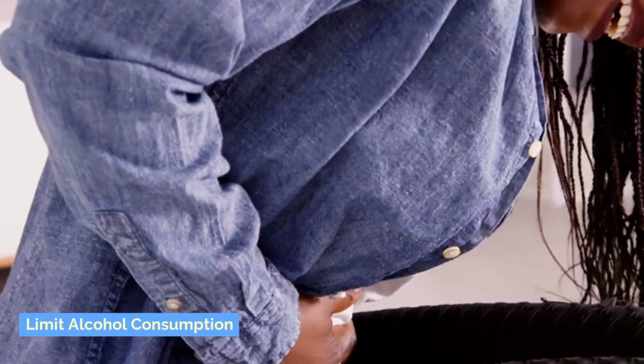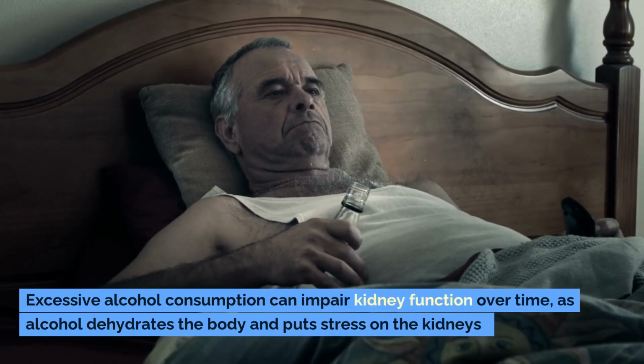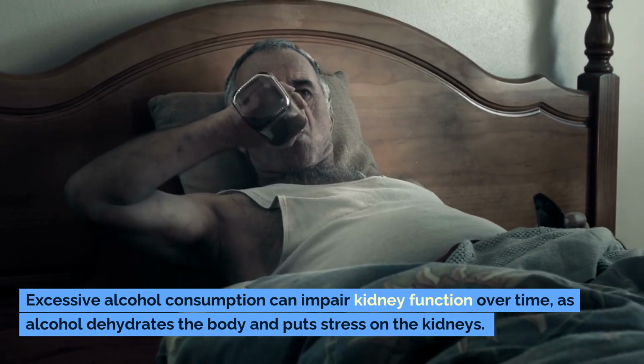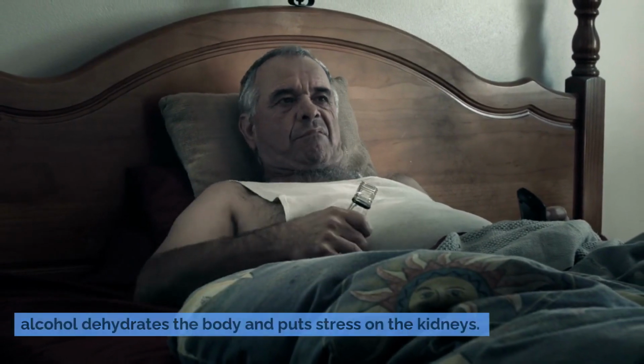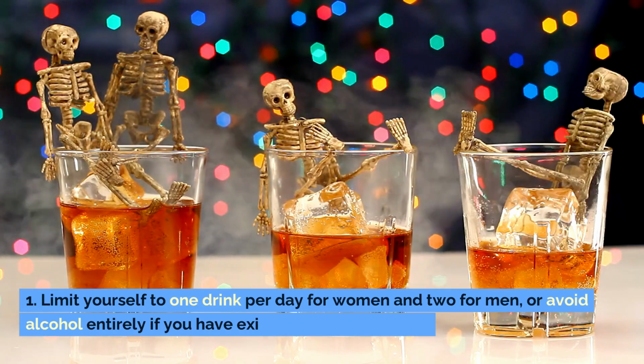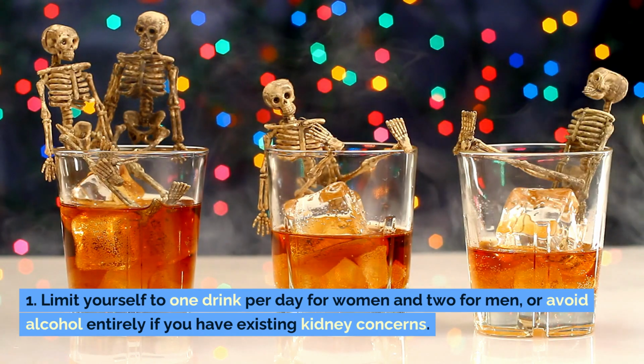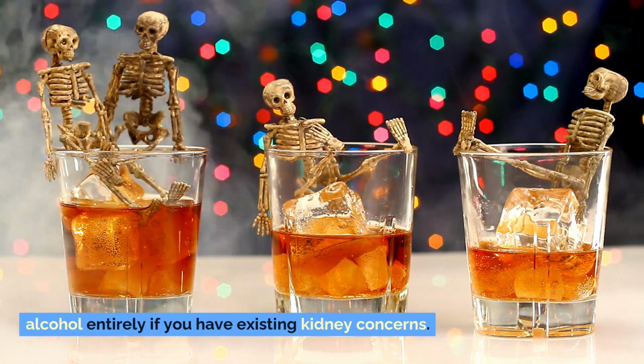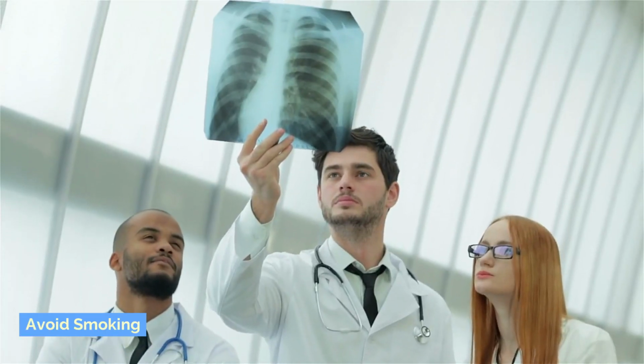Limit alcohol consumption. Excessive alcohol consumption can impair kidney function over time, as alcohol dehydrates the body and puts stress on the kidneys. Moderation is key. Limit yourself to 1 drink per day for women and 2 for men, or avoid alcohol entirely if you have existing kidney concerns. Avoid smoking.